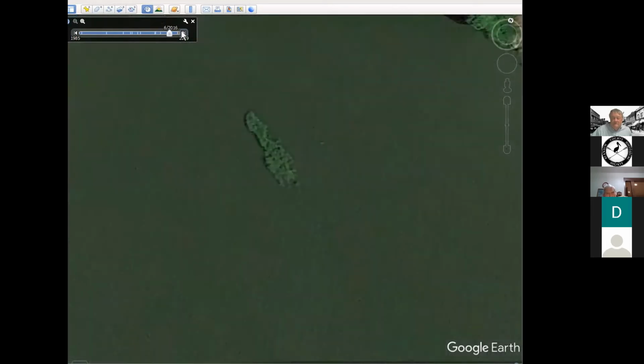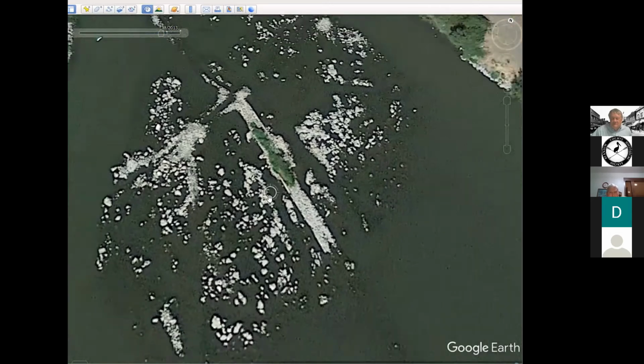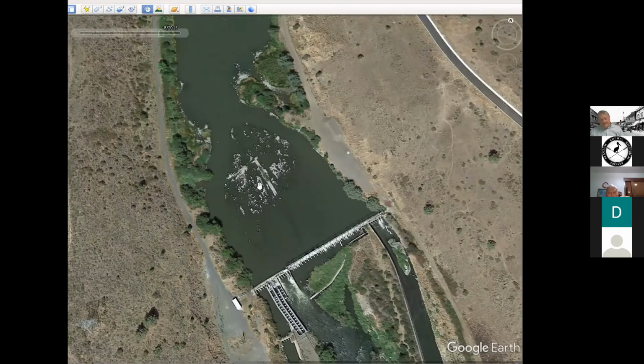Earlier in the year, it's covered up with water. So this picture was taken in June of 2016, but in 2013, the picture was taken in August, and the lake was quite a bit lower, and so you can see the reef as well as the cofferdam. So again, marks made in the earth 100 years ago, in this case exactly 100 years ago, still visible on Google Earth and Google Maps.